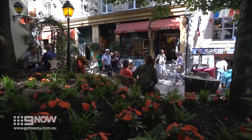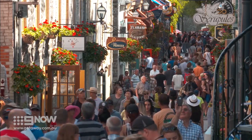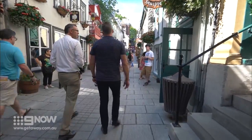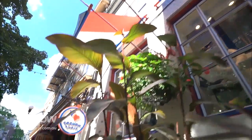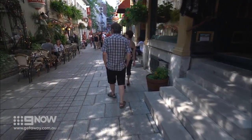Not short of places of great beauty around here, are you? Oh, this street especially. It was recently voted the most beautiful street in Canada, and I can't disagree. It is beautiful this time of year in the summertime. It's beautiful especially in the winter time. Picture fresh snow on the ground, Christmas trees, Christmas lights strung across the way.